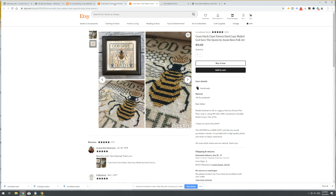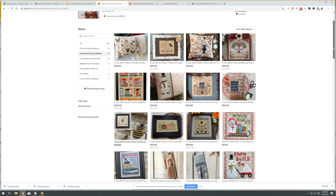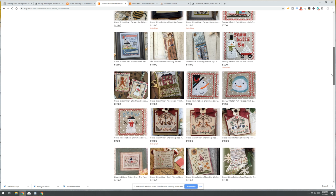But if you go back to her store, you'll see that a lot of her designs are like folk art. They're whimsical. There's something that your mother, your grandmother could have done. There's something that is very eternal about her patterns.